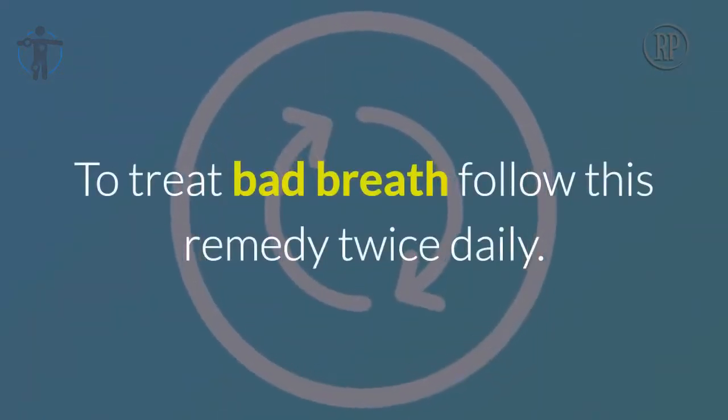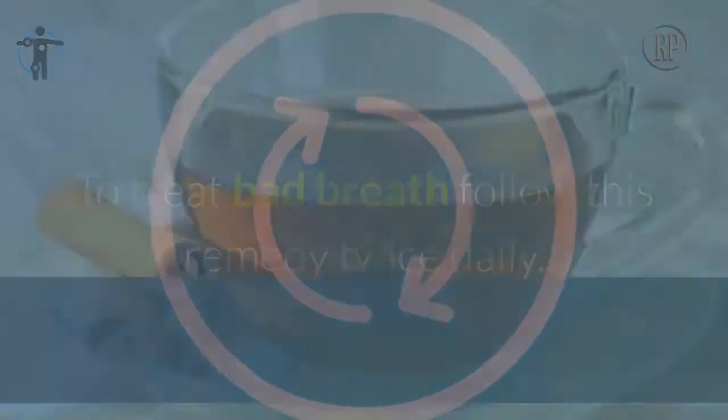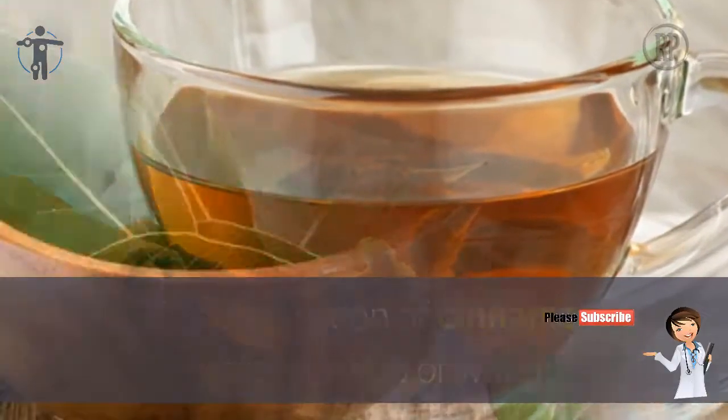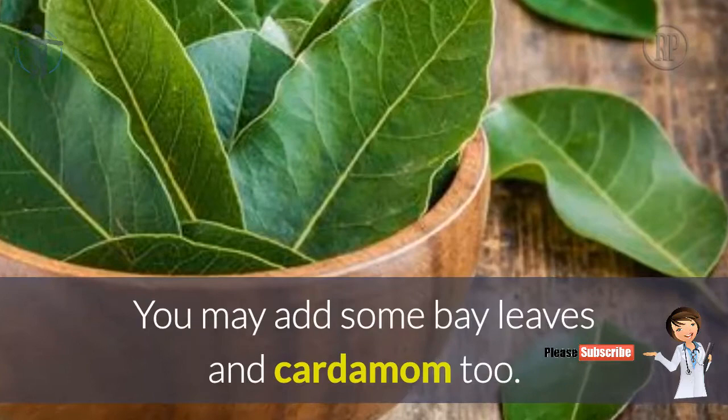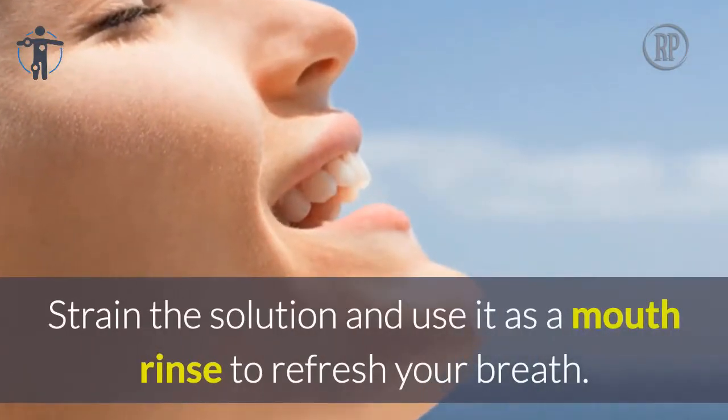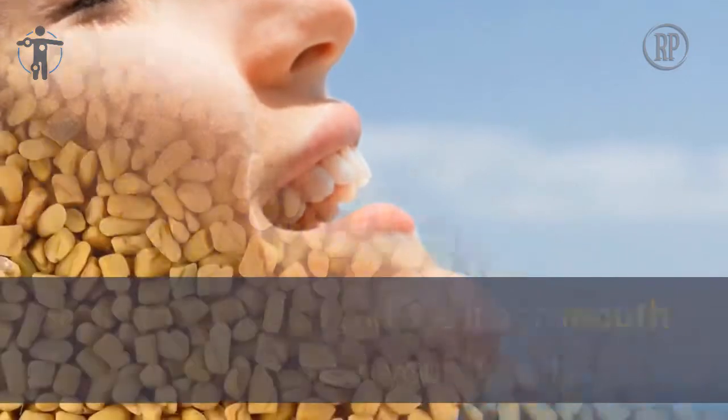To treat bad breath, follow this remedy twice daily. Boil 1 teaspoon of cinnamon powder in a cup of water. You may add some bay leaves and cardamom too. Strain the solution and use it as a mouth rinse to refresh your breath.